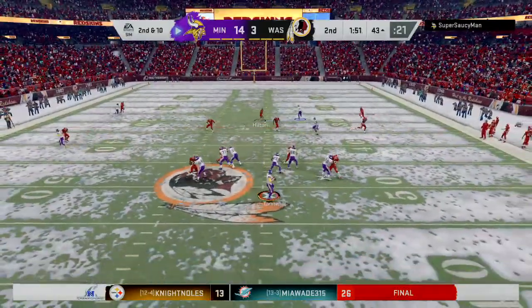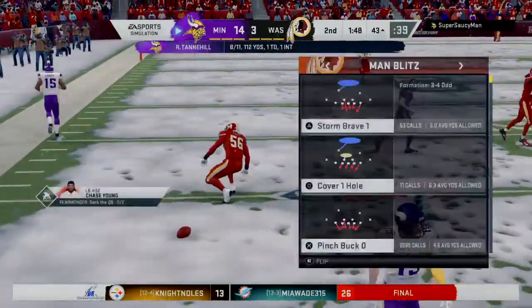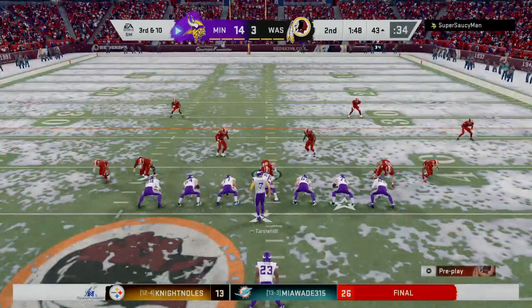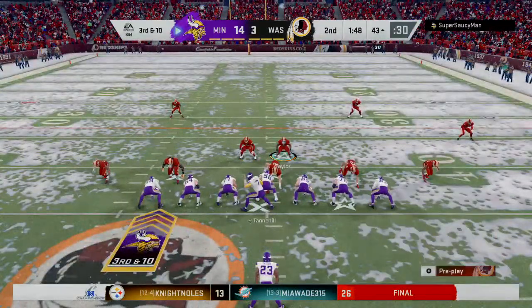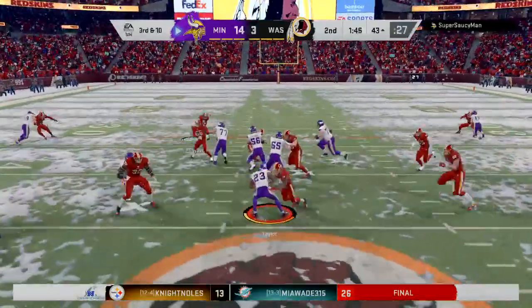On 2nd and 10, Tannehill. And that one got tipped, kind of threw everything off. It brings up third. Feels like they're getting caught in between here because that incompletion's on 1st and 2nd down. Now you got to worry a little bit about the clock because you prefer not to give them another shot here in the first half. But if you don't pick up the first down, guess what? You're likely going to have to.